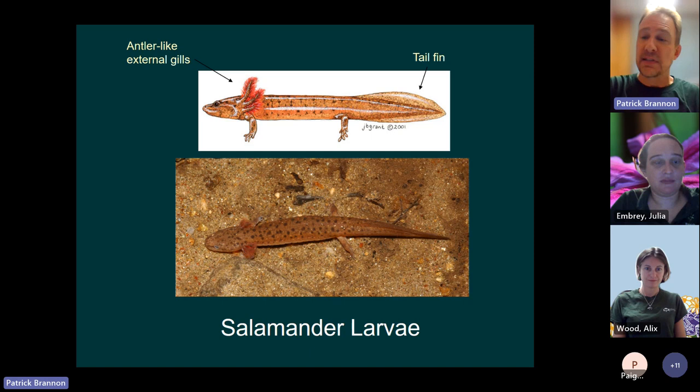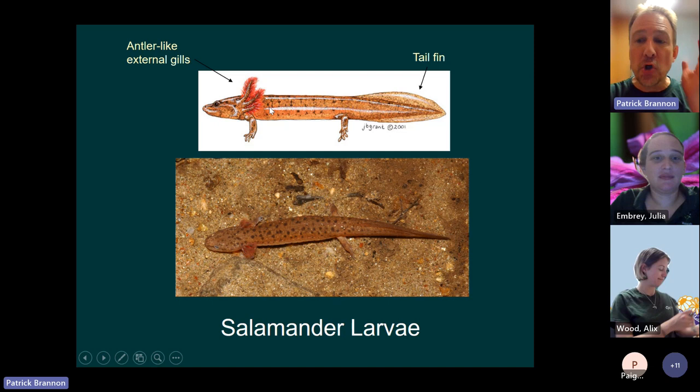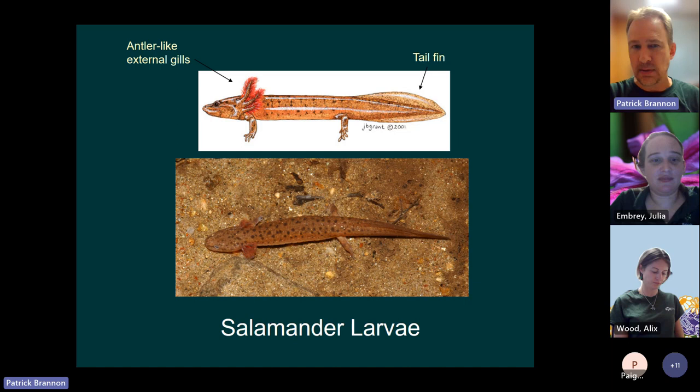embryo, then it's a salamander. The other big difference is that most salamanders have big, bushy external gills as opposed to little slits or jets like in a frog tadpole. They also have these flat heads for burrowing down into the mud and then a big tail fin for swimming.